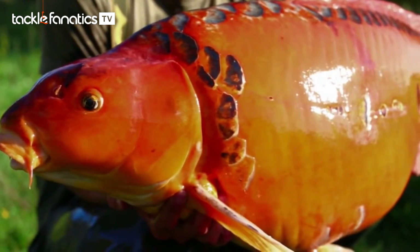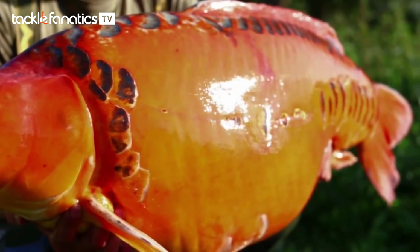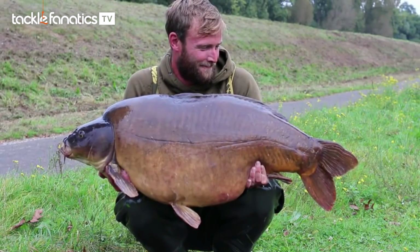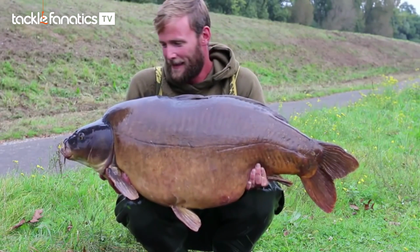And another highlight of that session, the following day, I caught a really rare one from the lake, a fish called the pearl, which was 56 pounds. So all in all, I'd done really well in that back week and turned the session round. I'd learnt quite a lot from it.